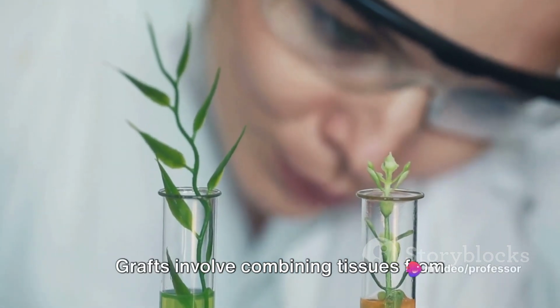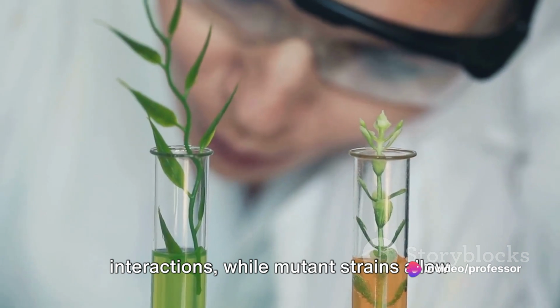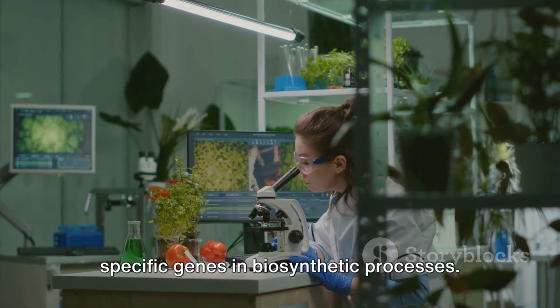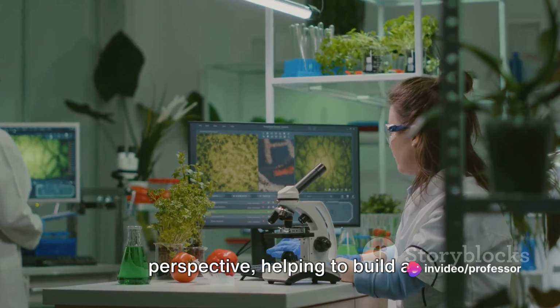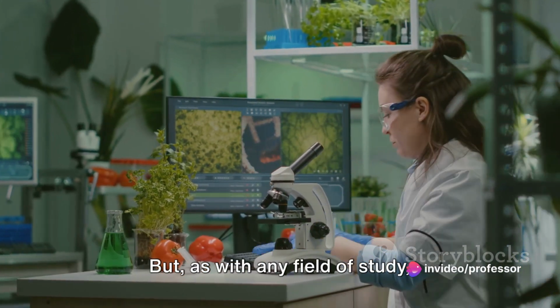Grafts involve combining tissues from different organisms to study their interactions, while mutant strains allow scientists to understand the role of specific genes in biosynthetic processes. Each of these methods provides a unique perspective, helping to build a comprehensive understanding of biosynthesis.